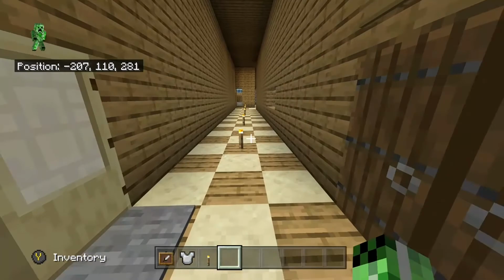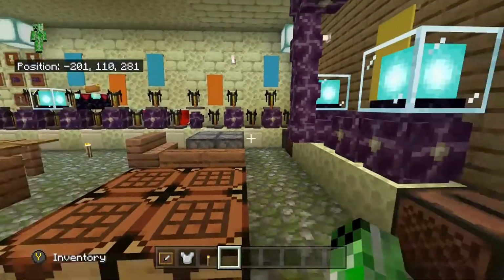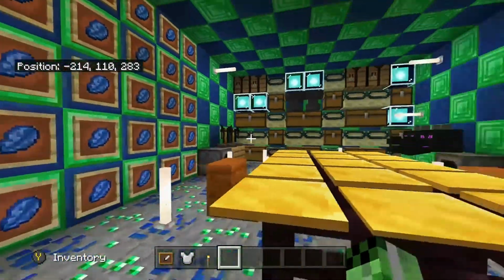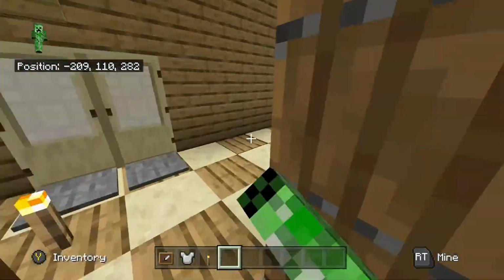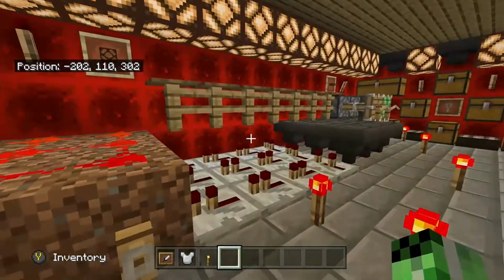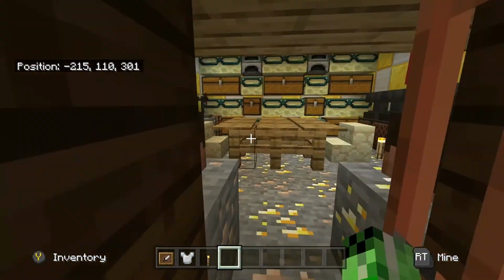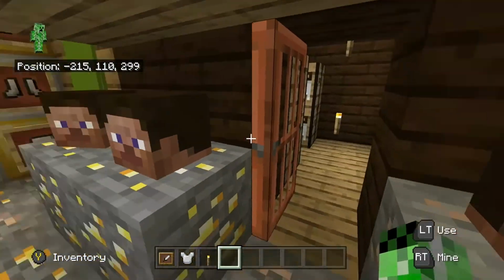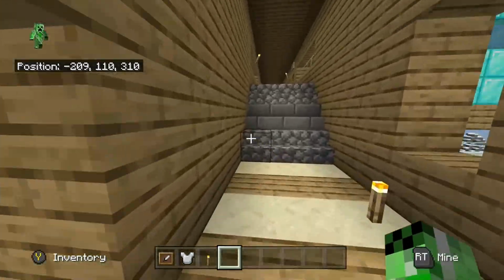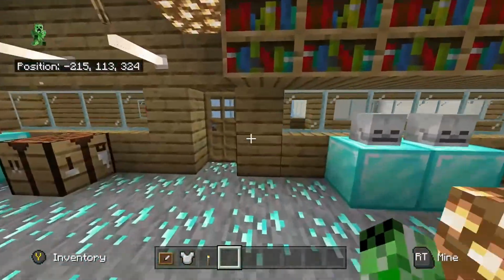So anyway guys, the final thing that I am going to do in today's episode is show you all the rooms. So this is my chorus room one. This one is my lapis and emerald one, which is a really nice looking room. Moving on, this is my redstone room. This one is my iron and gold room. This one's my diamond room. Very nice indeed.